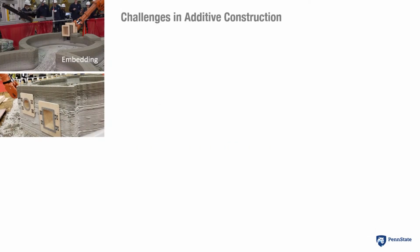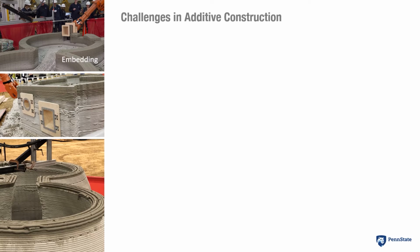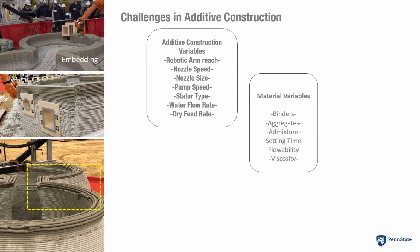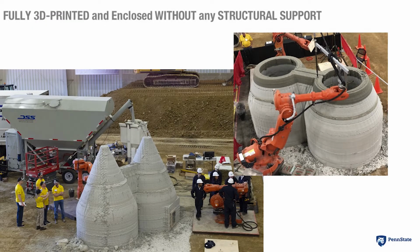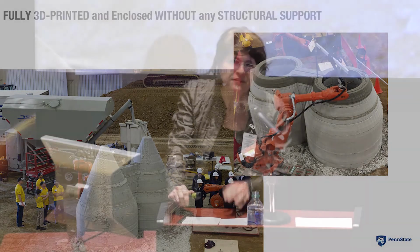So there were challenges, of course, in making this happen, in the systems, in the development of materials and all that. And we were able to overcome those challenges, but it was very difficult because of the way concrete behaves. But we selected concrete because we knew that all the ingredients are available on Mars, infinitely available, in fact, and with much less processing required. So it is a realistic vision. We were able to reach our goal of producing a structure that is enclosed totally using this technology without any structural support on the inside.